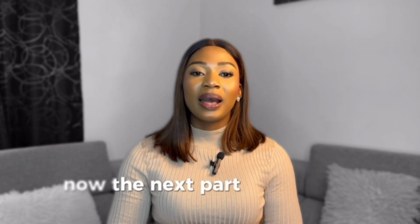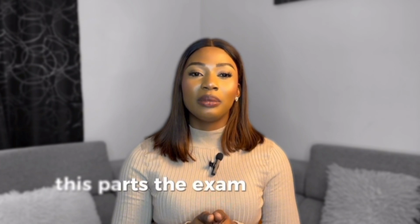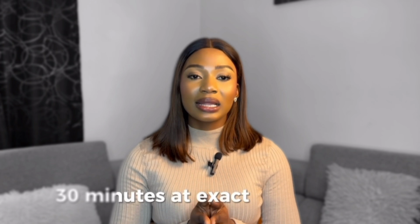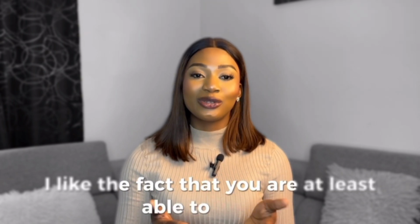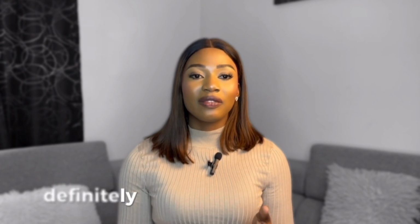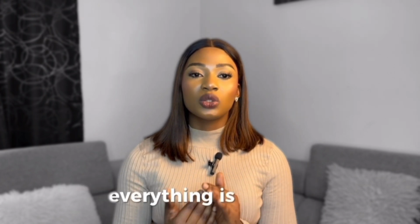Now the next part is the Briefschreiben part. This part of the exam lasts for 30 minutes. Exactly 30 minutes, then they take your paper from you. So you have 30 minutes to write. Choose any of these that is suitable. I like the fact that you are at least able to choose. So if option A doesn't suit you, definitely option B would suit you. That one is for 30 minutes and it's over 20. Everything is over 20.